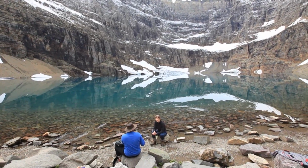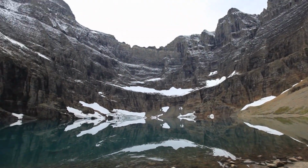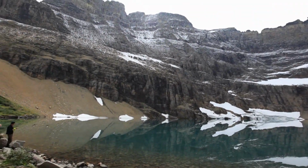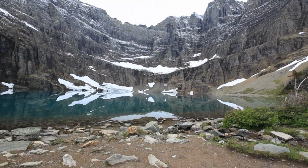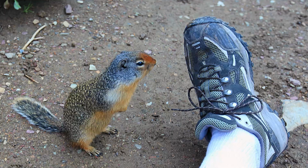Well, this is Iceberg Lake. It's in a nice cirque with a 3,000-foot cliff face. This was shot in September and the lake was free of ice. It'll look different every time you hike here. This is another one of those hikes that's either on my must-do list or on my second tier, because generally it's a pretty good one.